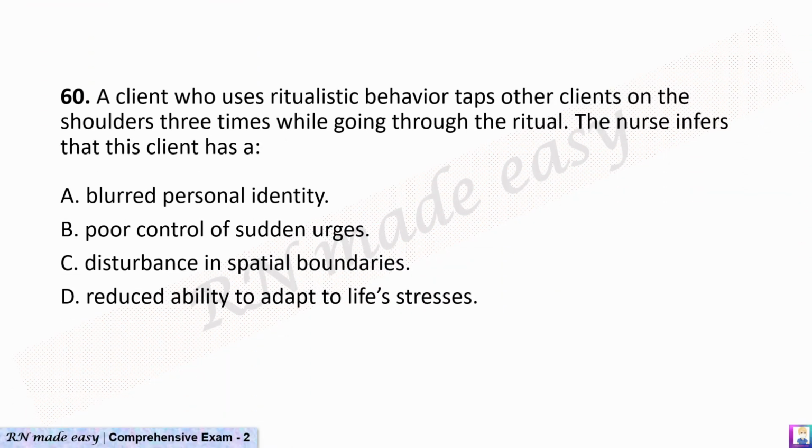Question 60. A client who uses ritualistic behavior taps other clients on the shoulders 3 times while going through the ritual. The nurse infers that this client has A. Blurred personal identity. B. Poor control of sudden urges. C. Disturbance in spatial boundaries. D. Reduced ability to adapt to life stresses.